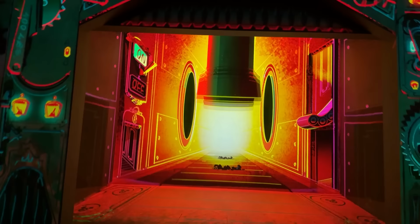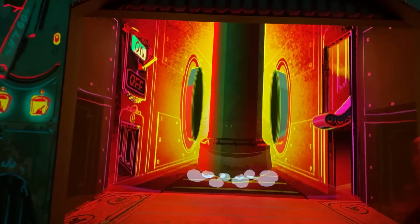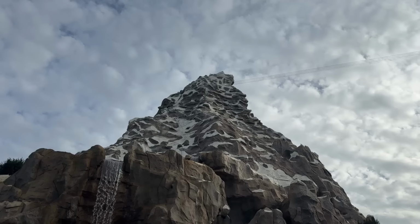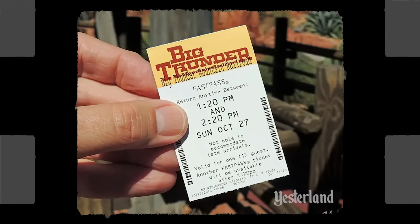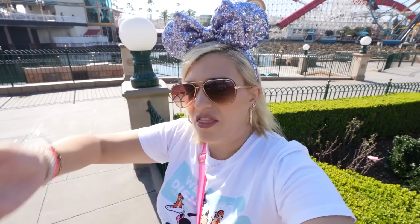You can ride each attraction one time using Genie Plus, and you're gonna book them on a next available basis. Basically, I like to think of it as having a FastPass kiosk in my pocket on my smartphone. Remember the good old days when you'd have paper FastPass and you'd walk up to the kiosk and it would say now distributing 1 p.m. to 2 p.m. and you put your ticket in and whatever it spit out, that's what time you had for the attraction? That is what the digital tip board is. It's giving you the next available time to book that attraction.